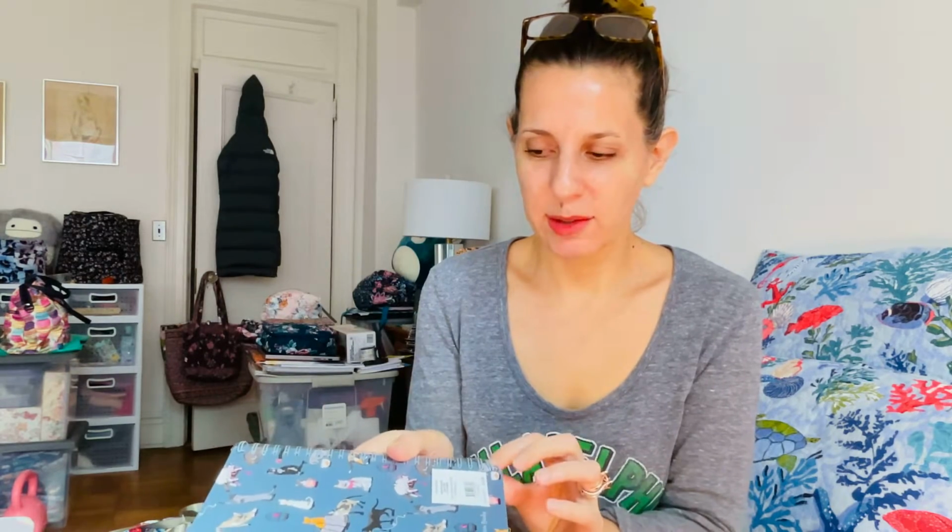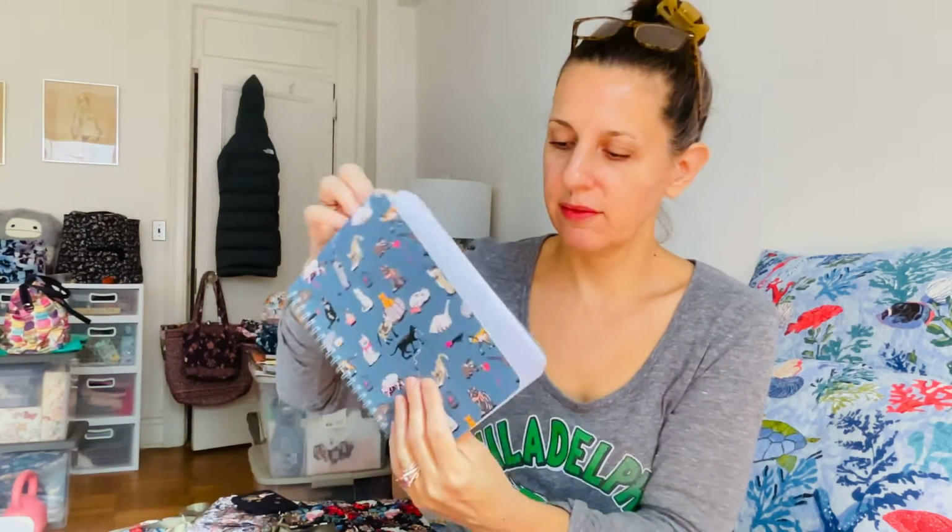I'm curious if this is printed inside. I bet you it's not, but let's just see. No, there's a pocket here. This piece has two, because of how it's constructed. It's folded, so there are two pockets there, but it's just solid there.